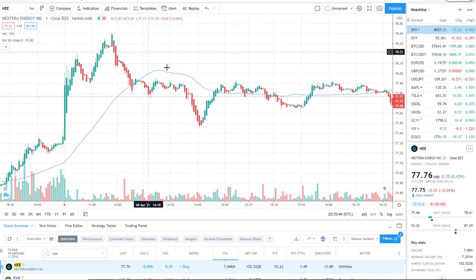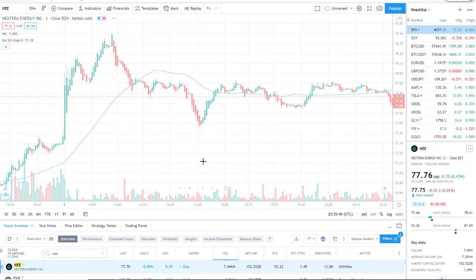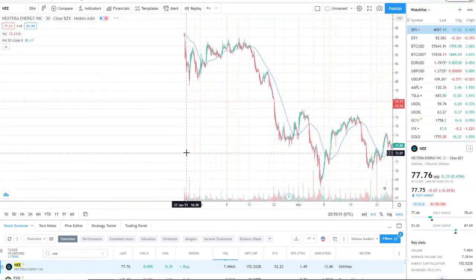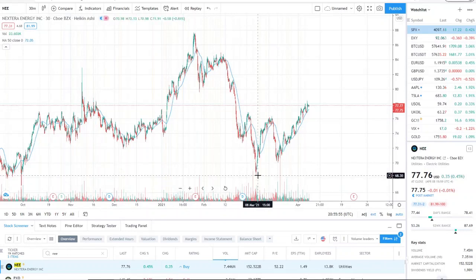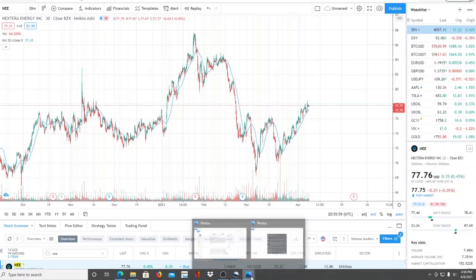So NextEra Energy, NEE. Let's go ahead and put this on the 30-minute so we can look at it a little bit more comfortably. And you could see here how this stock pulled back, and it hit a low of $68. And when I mentioned it, let's go ahead and look at what date it was.